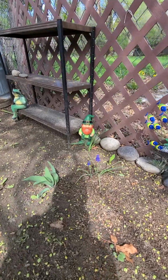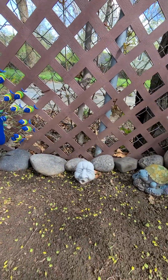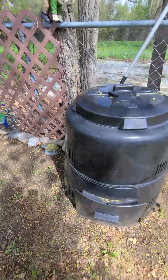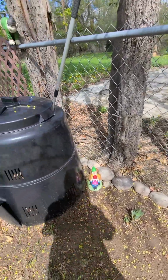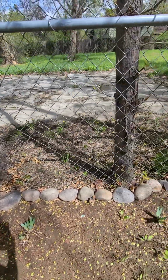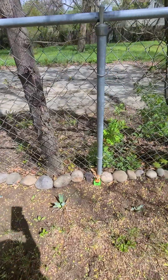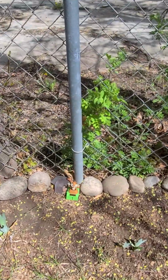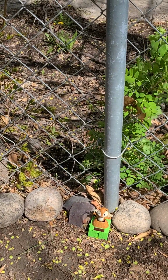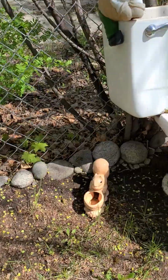And then we've got the leprechaun gnome. Turtle. We got some naughty gnomes hanging out doing the naughty. And I figured it'd be fun to put the little squirrely squirrels near them. So you've got the squirrels.